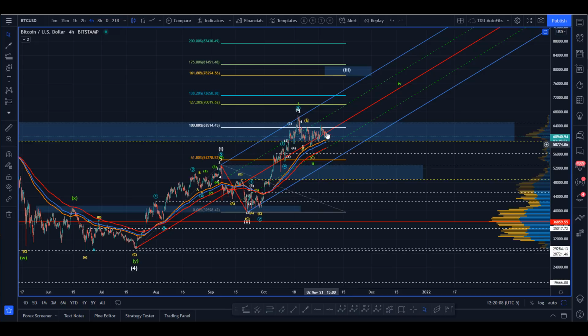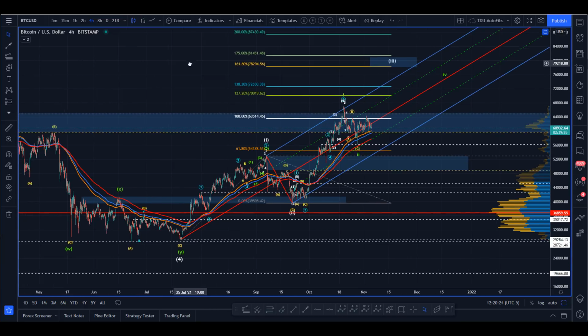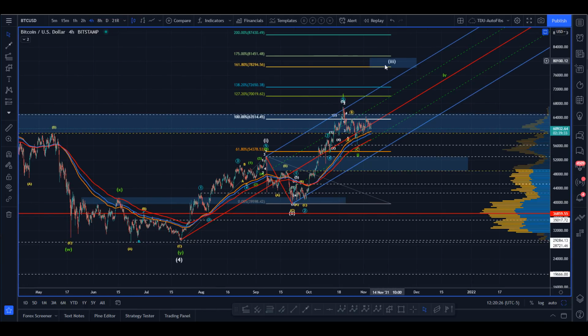I don't know what we're doing there. All we're doing is going sideways, and I'm not going to be buying the breakout. I just never do it. Now, this is ugly to try and turn into anything impulsive, but Joe, we'll go down to a lower time frame and take a look at it here. But I would keep those both in mind.